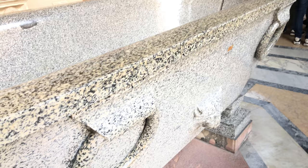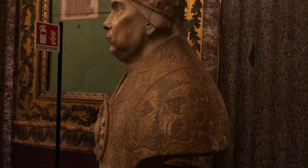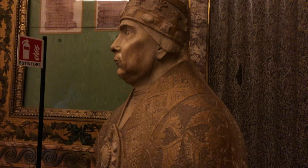And finally, this is the headgear of the ancient popes of the Vatican. Very elongated head looking for some, so far, unknown reason.